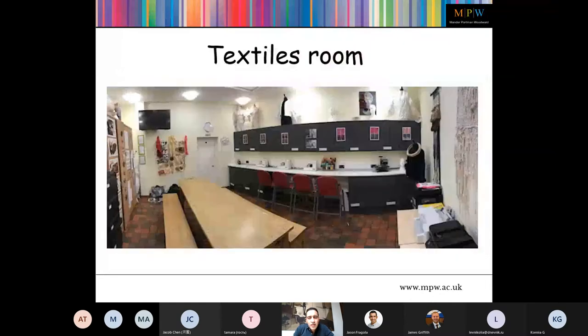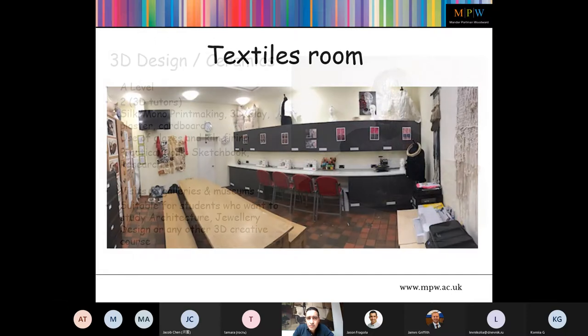So this is a textiles room. Again, quite a big room, and ready for students to use all these materials.